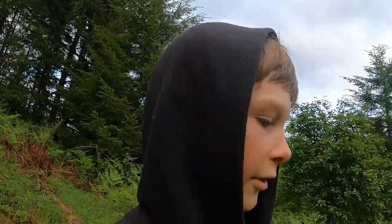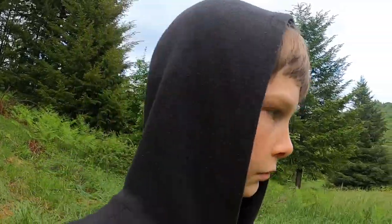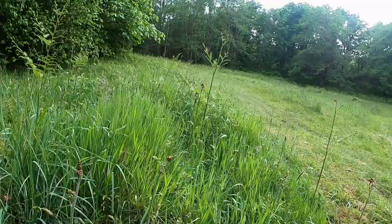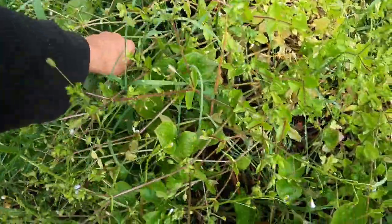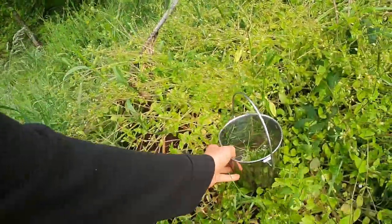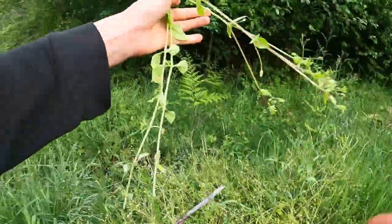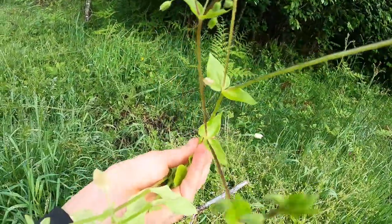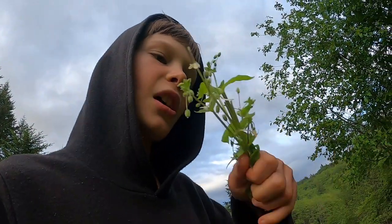Anyways, fourth on the list is, let me find some. More miner's lettuce. Big. Yummy. Fourth on the list is chickweed. It grows in a lot of different places. It just looks like little leaves, long stems. It tastes pretty good.